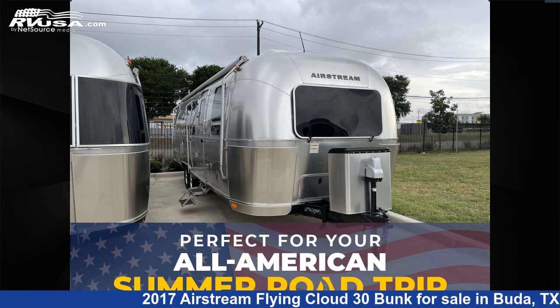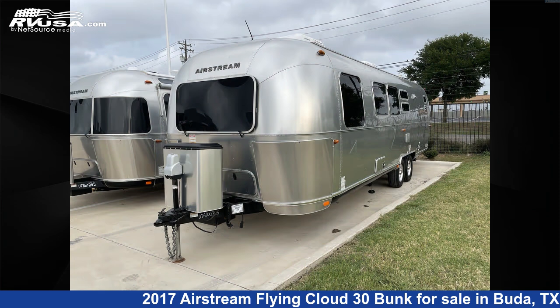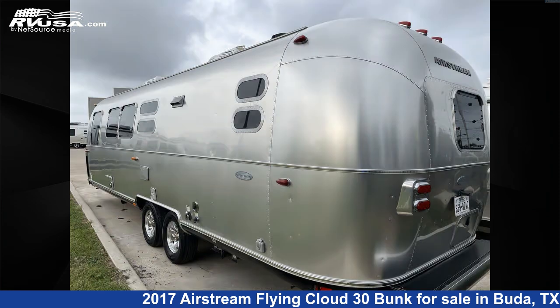This 2017 Airstream Flying Cloud 30 Bunk is a travel trailer RV. It is located in Buda, Texas, 78610 and is offered for sale by Airstream of Austin.